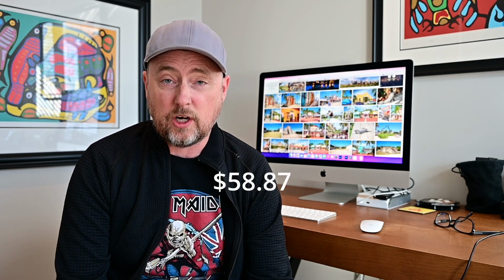Let's talk about iStock now. I have 5,457 images in my portfolio. I had 115 sales, but earnings of $58.87, which is an RPD of 51 cents, so a little bit low. This Calgary skyline image was my best-selling image of March for iStock.